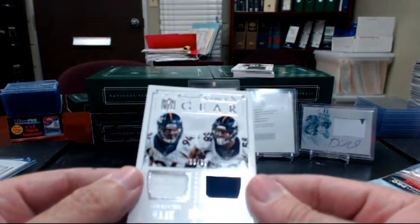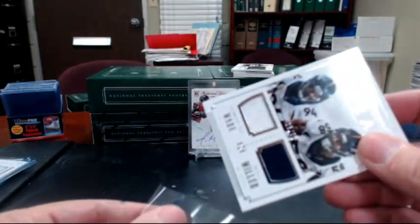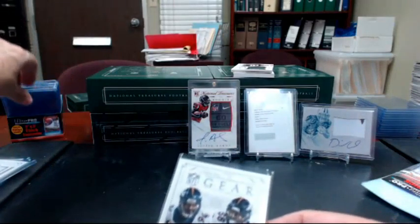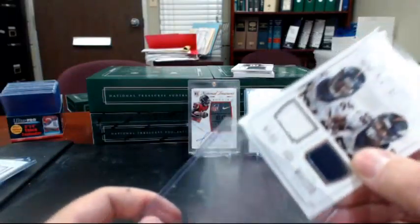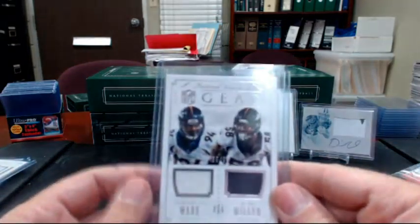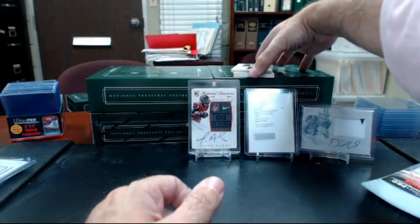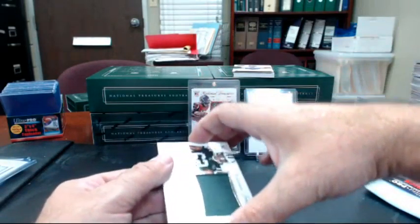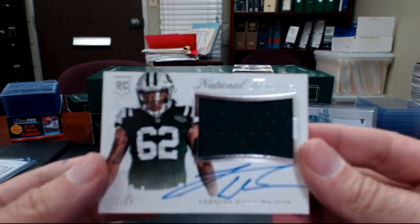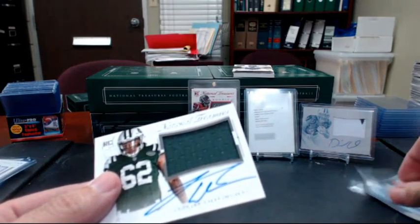We've got DeMarcus Ware and Von Miller for the Broncos. That is Phil and that other dude. Von Miller and DeMarcus Ware. Next up, we got a big rookie. 76 of 99, Leonard Williams for the Jets, Jets, Jets.